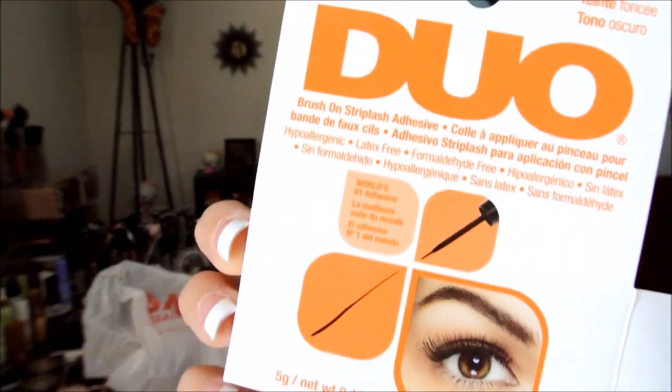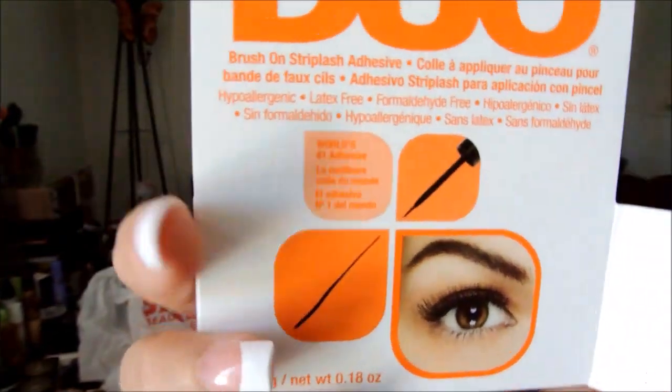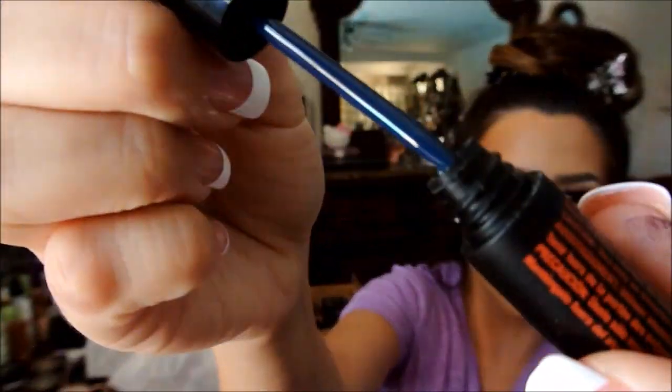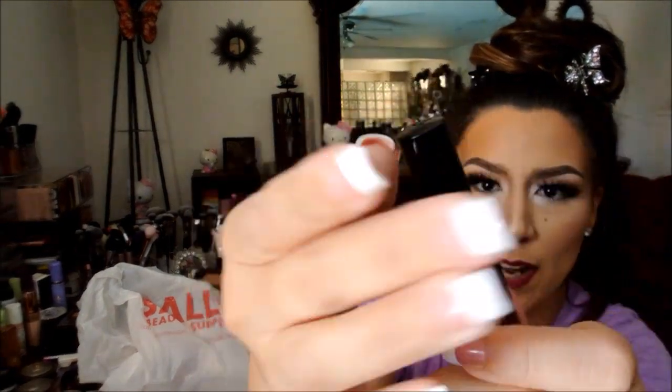I've been practicing the heck out of applying my lashes, and I noticed that they've carried this brush on strip lash adhesive in the shade Dark Tone. I usually buy the Dark Tone duo lash adhesive, but the squeeze tube. And this one, I don't know if it's new, guys, but this one has a little wand applicator, so I think that makes it easier to just apply it on there and you're not wasting your lash glue. So I picked that up.